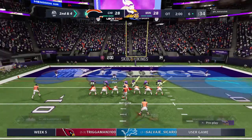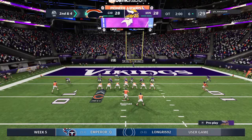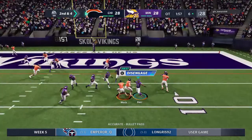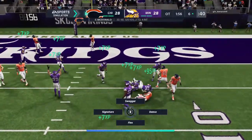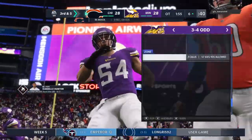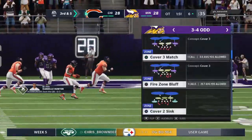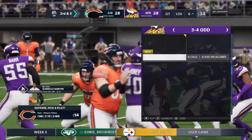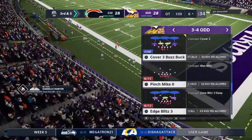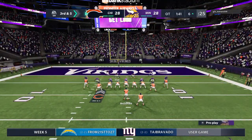Second and 4. They could still get a first down without scoring. Here's McDonald to throw. They'll run the screen with Mack. And he'll get blown up behind the line of scrimmage. Back at the 6. Call that a loss of a yard, and things get a little more difficult here. 3rd and 5. And they need 5 yards on 3rd down here to keep this opening drive of OT alive.